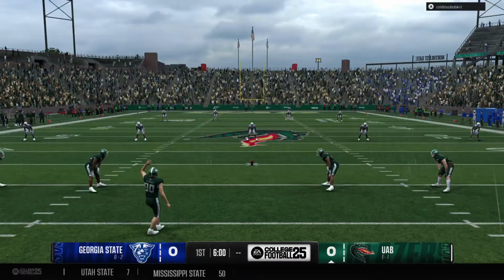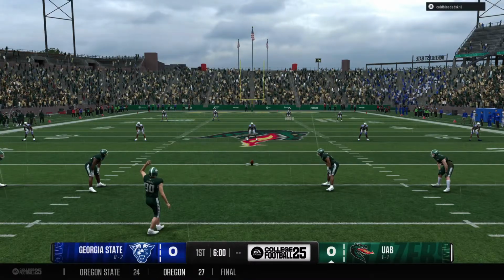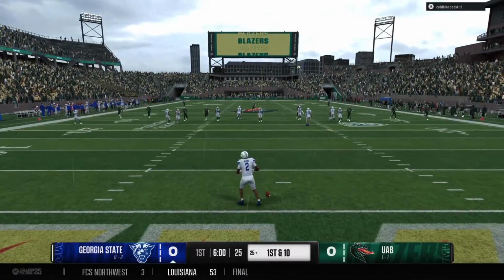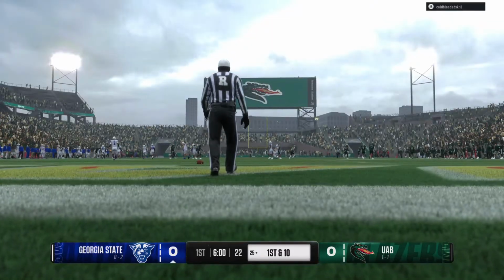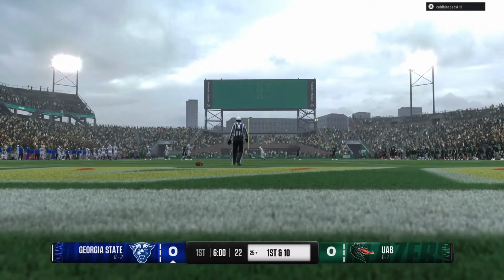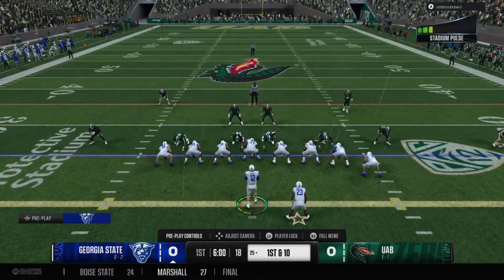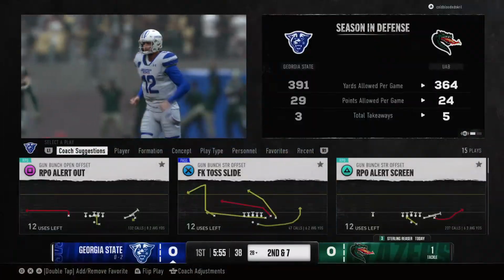And the Blazers will kick it away to start us off. He'll call for the fair catch here. Three tight ends in the formation on 1st and 10. Expect some pressure coming from the blitz. Handoff from the gun. Tackle is made at the 28 after a pickup of 3.